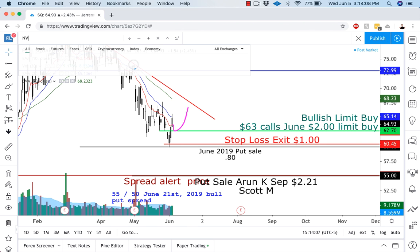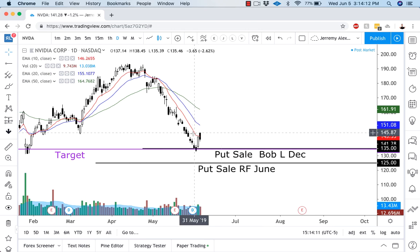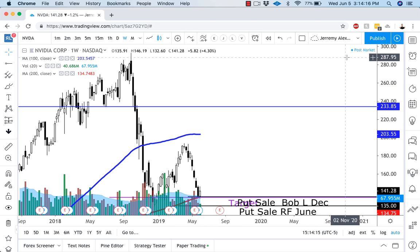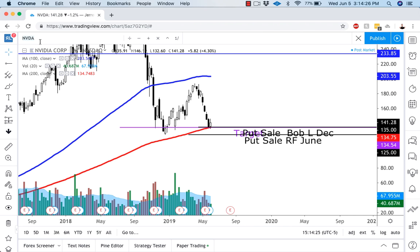Really happy about that. NVDA, big bullish candle, gapping up, retesting. This is a strong spot for NVIDIA to bounce. Don't know if it will, but it should. Even if it's just for a few days, this is where NVIDIA should bounce. I'm keeping a very close eye on NVIDIA over the next few days for a little bit of a continuation higher.